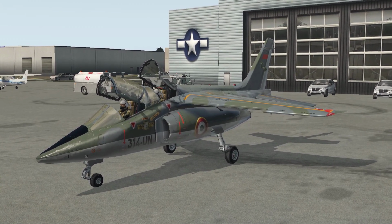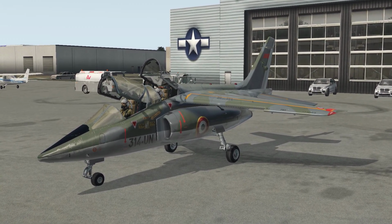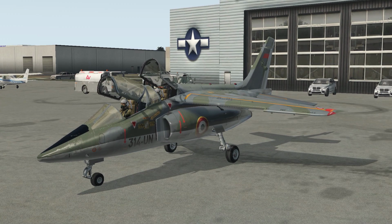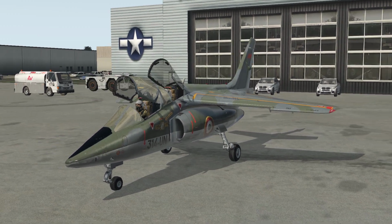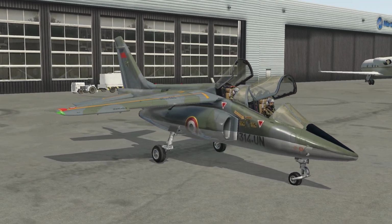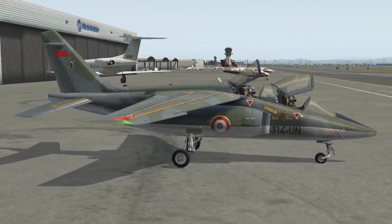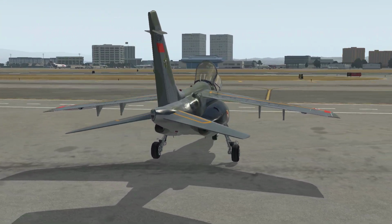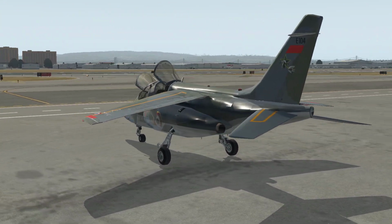The French also use them as a display team, so kind of just like a smaller version of the Blue Angels. And this XPFR download actually does have that livery, which we can check out once we finish this ferry flight. But right now we're going with the French Air Force livery, which I think looks really cool.